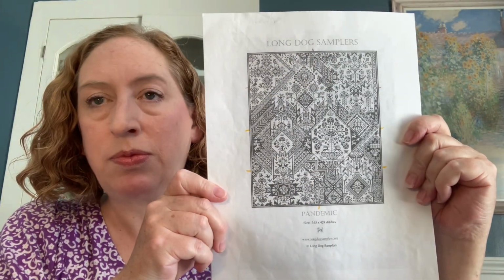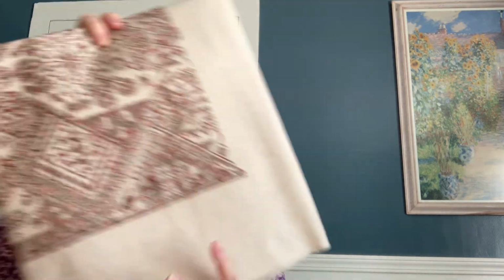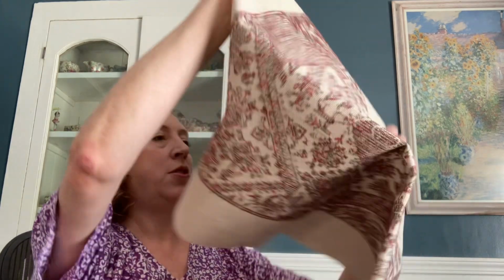the next WIP is my usual, as you know, Pandemic by Long Dog Samplers. I've been working on this one for a while, and I think I'm getting pretty close on this. It'll still take me a couple of months, but I'm working on the last row now, and I finished a whole page. So let me show you. Let's see here.